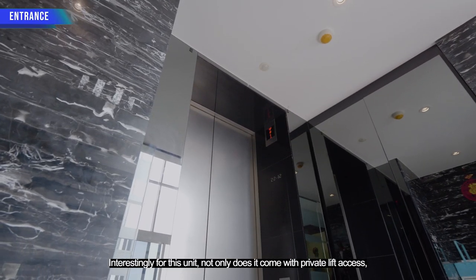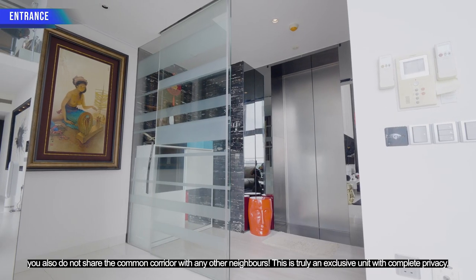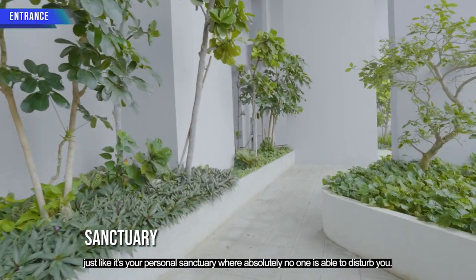Interestingly for this unit, not only does it come with private lift access, you also do not share the common corridor with any other neighbours. This is truly an exclusive unit with complete privacy, just like it's your personal sanctuary where absolutely no one is able to disturb you.